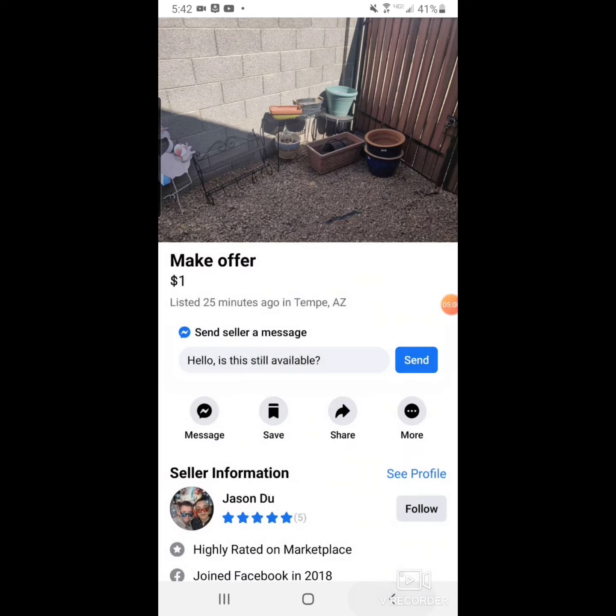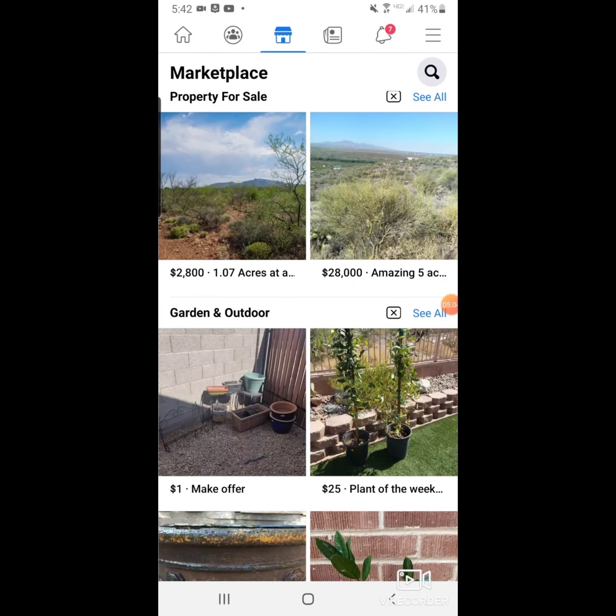Someone's selling some pots, make an offer. Pots are always hard to come by, especially big ones.